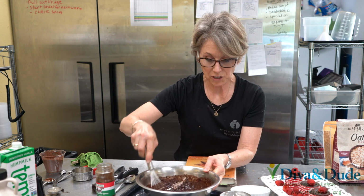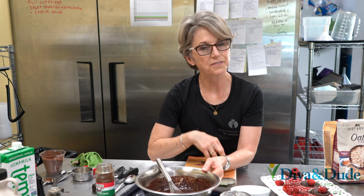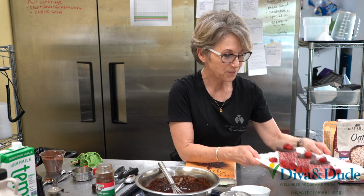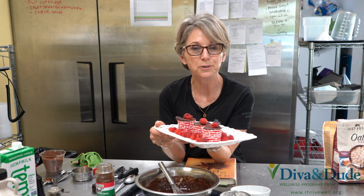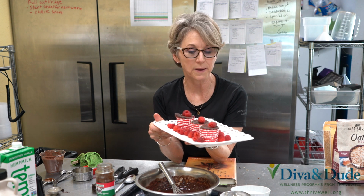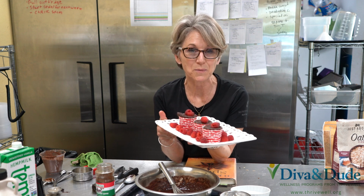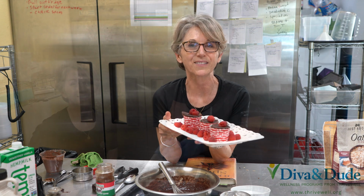And don't forget to get a cute little souffle cup. They're easy to find at H-E-B or any kitchen store, and they turn out to be so cute. So you can dress them up with any kind of fruit, make it a compote, or make them fresh berries, and everybody will love it. Hope you enjoyed this session, and I can't wait to see what your souffles come out like.